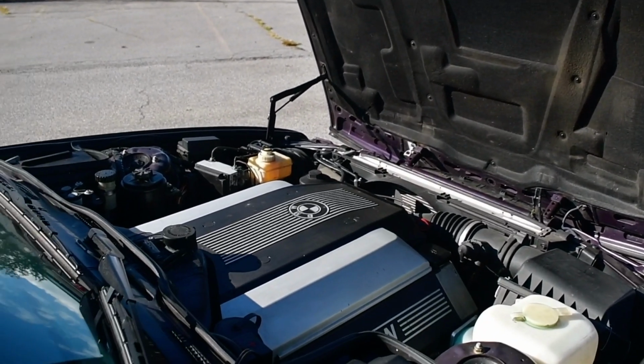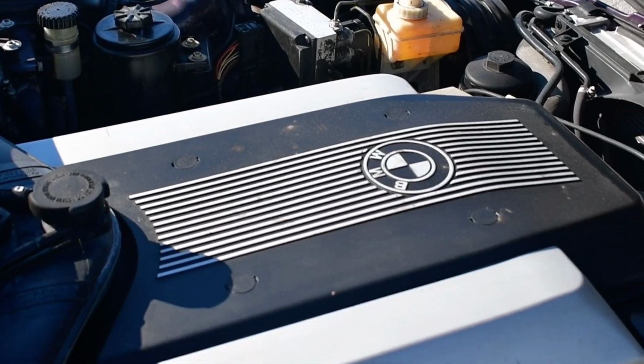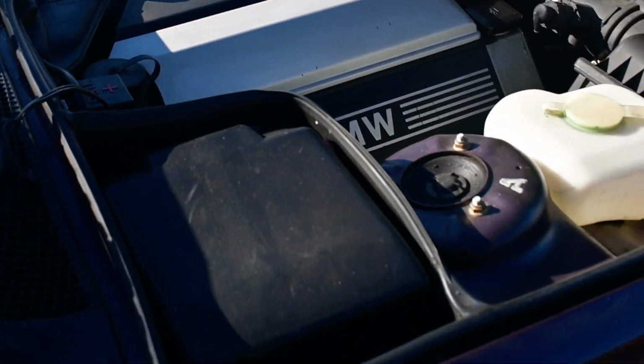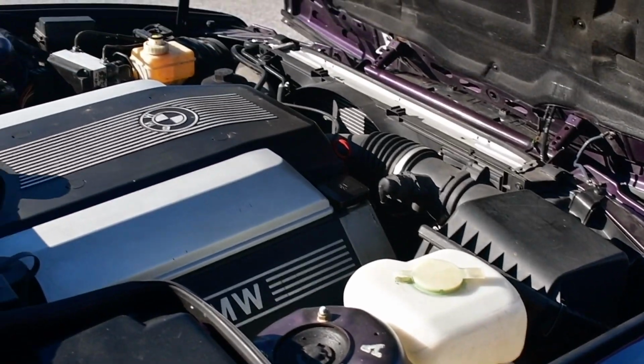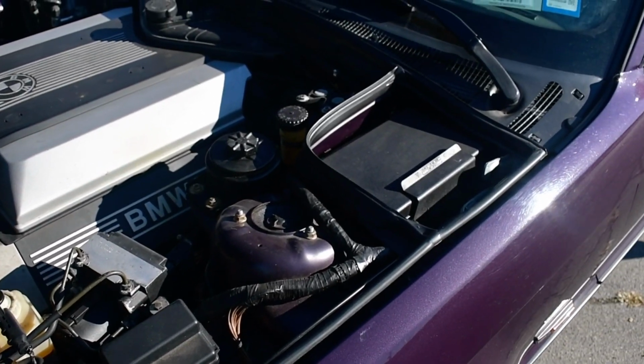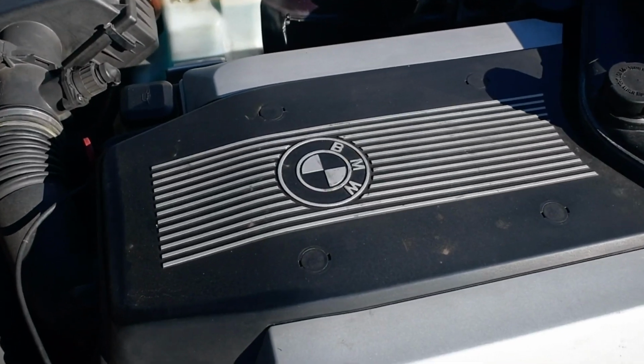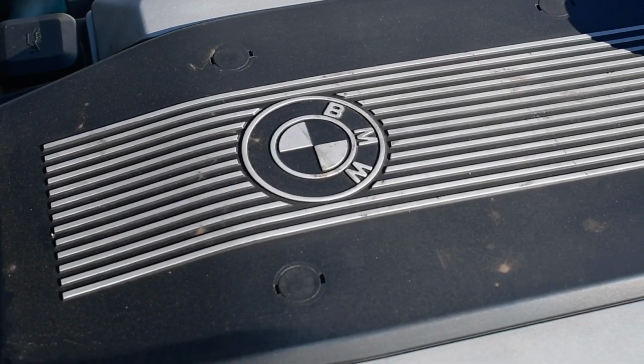From the factory, this car carries the same 4-liter M60 V8 engine found in the 540i models. It puts out 282 horsepower and 295 pound-feet of torque. This one is actually a dealer-installed Alusil block as opposed to the Nikasil blocks that were standard. But here's a cold start video for you to see that engine in action.